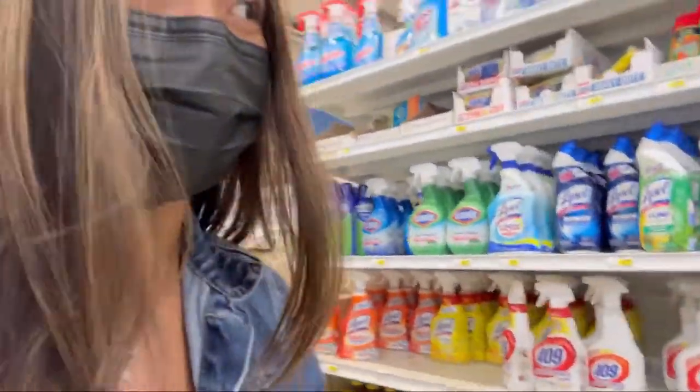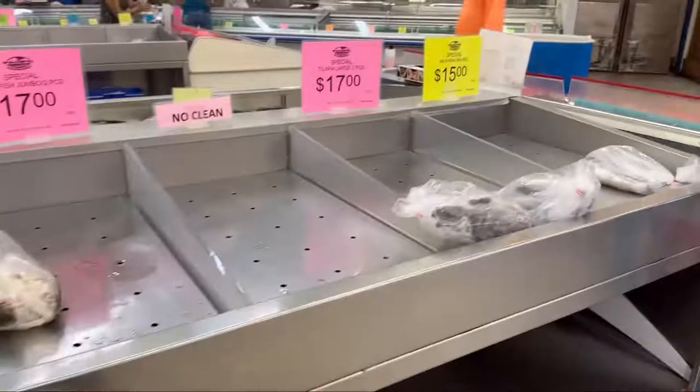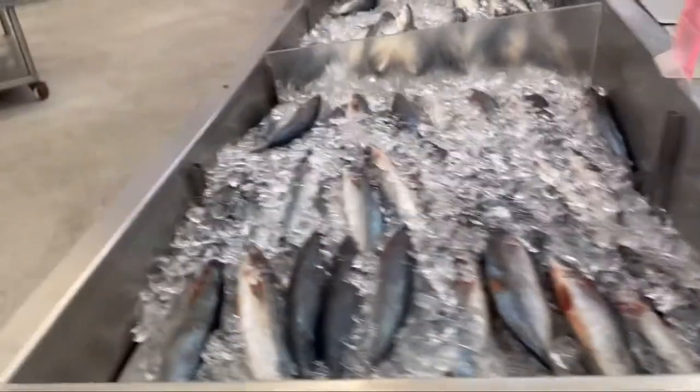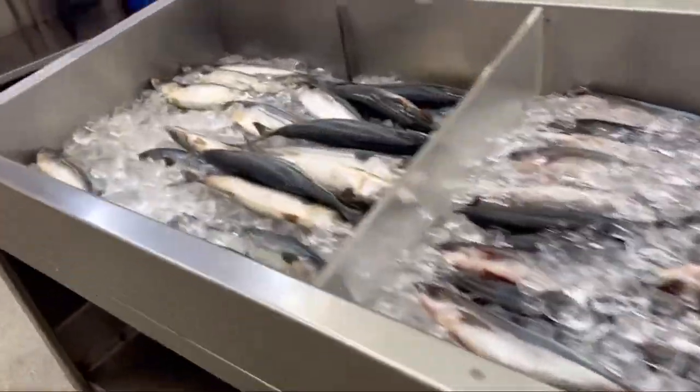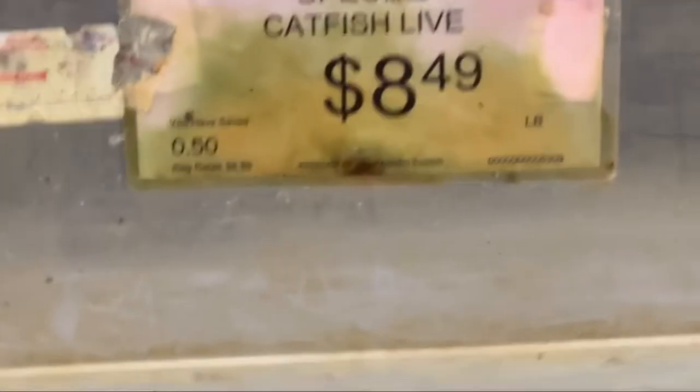The cleaning supplies. And here we're approaching the fresh seafood and meats. She's my sunshine in the rain. My Tylenol. Sorry for grossed out. Pain, yeah. Let me tell you what she means to me.